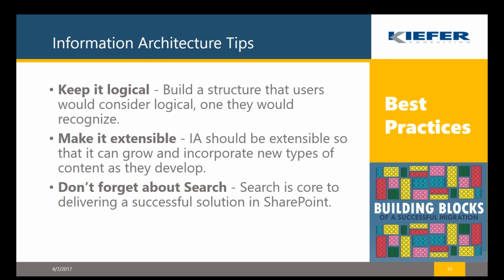So some best practices, or tips, that we're going to offer for this is, one, you're going to try to keep it logical. You want your information architecture to make sense to everyone who's using it. At the same time, though, you need to make sure it's extensible. So you need to be able to incorporate new types of content as they arise, right? And then obviously, everything should be driven towards a search solution. Search is a core feature of SharePoint, and you will benefit greatly if you're able to use that. So really make sure that you focus around the idea of improving search.